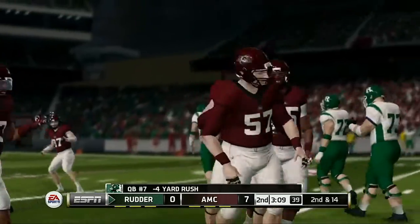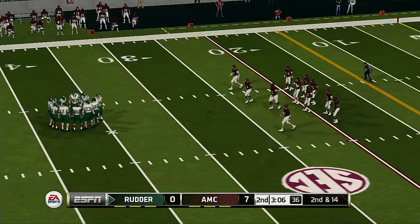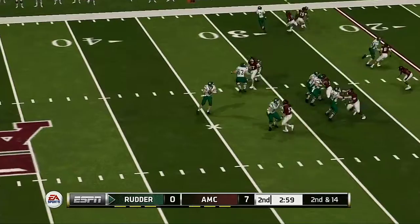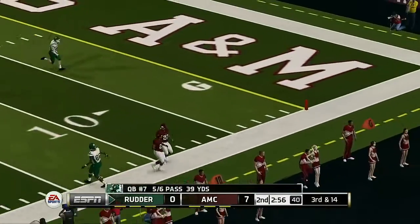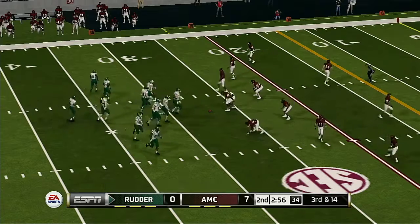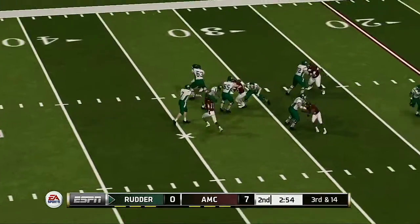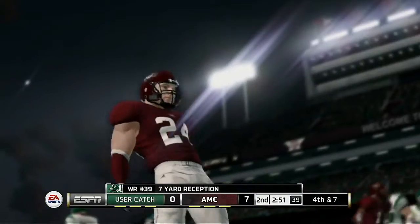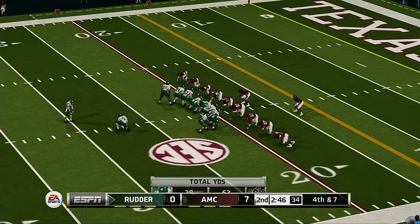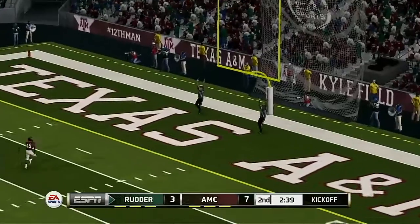And that run got stuck. Yeah, you're right. The defense definitely won the battle at the line of scrimmage there. He passes it. And here's another third down. Tack on any yardage. Kicks away, and it sails through the uprights.